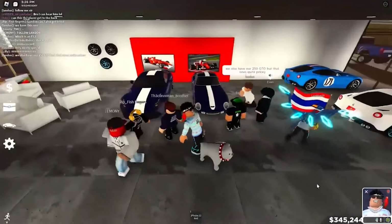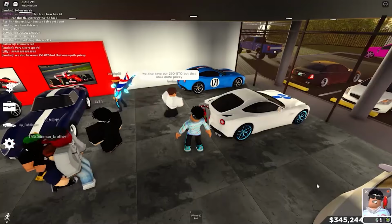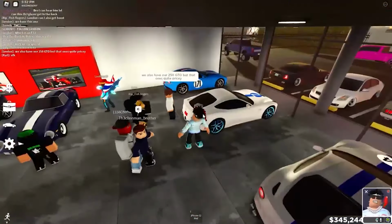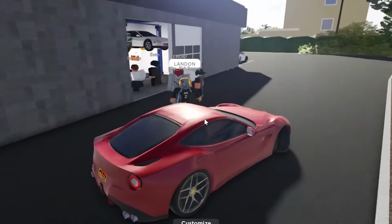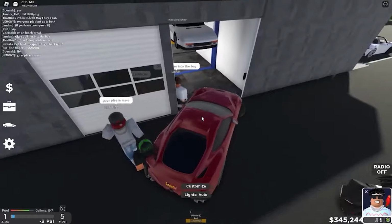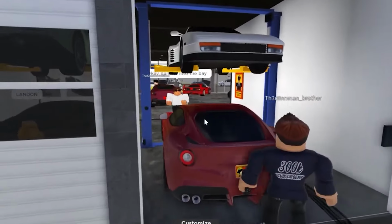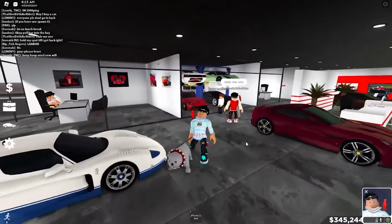Hey, I came to the conclusion. Hey, sir, I think I know which one I want. If I can't get a 458, this Ferrari right here, F12 blue, I like it. I like the blue rims. This one caught my eye. Pull her into the bay. I think they gotta open the door. Yo, they opened the door. Yes, sir. Yo, this looks so sick, bro.